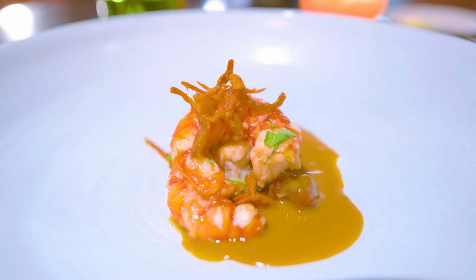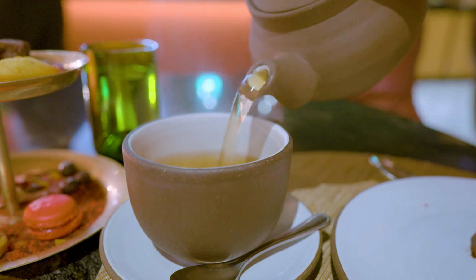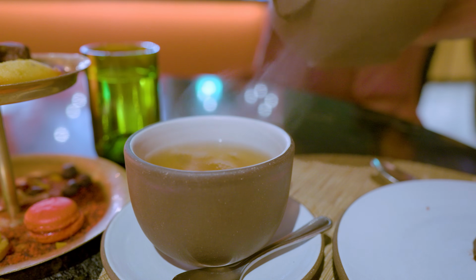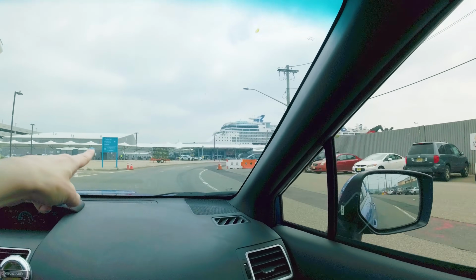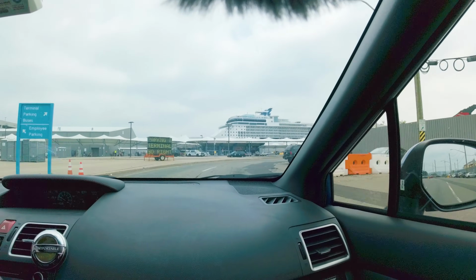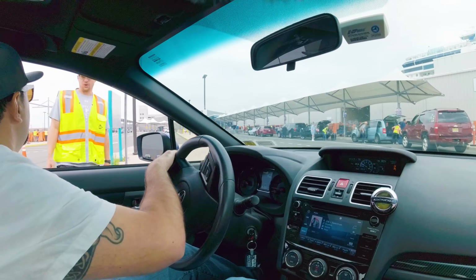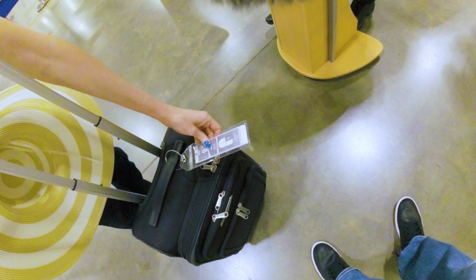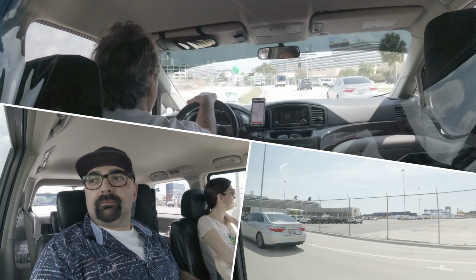Now, one of the biggest pro moves that you can make is arriving one day early to your embarkation port before your cruise starts. Flying in on embarkation day is extremely risky. A delayed flight means the ship leaves without you. Never take that chance. So arrive one day early, and budget for a hotel, dinner, and transportation to start your trip stress-free.